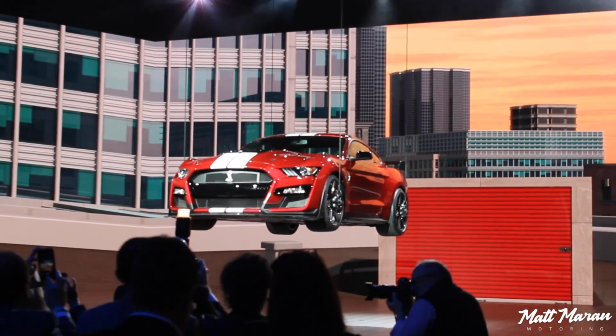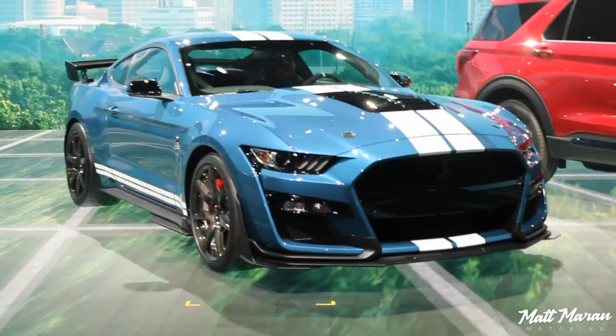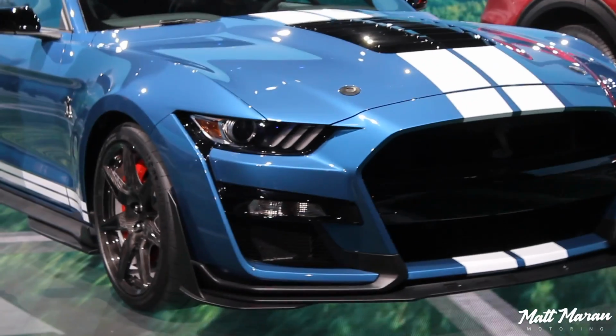Today Ford revealed the 2020 Shelby GT500, and they literally dropped it out of the ceiling, which was quite an entrance. It looks very cool in that new red color, and this Performance Blue looks very cool as well with the white stripes, and very aggressive up front here. It looks exactly like a lot of the leaks that we've seen.